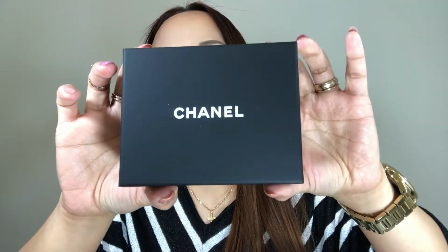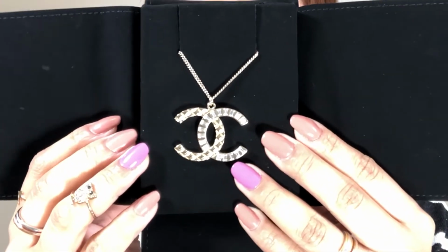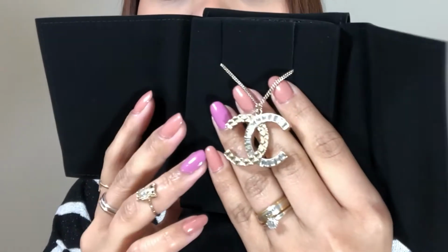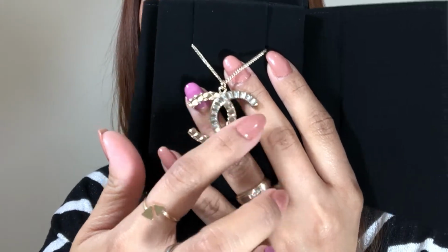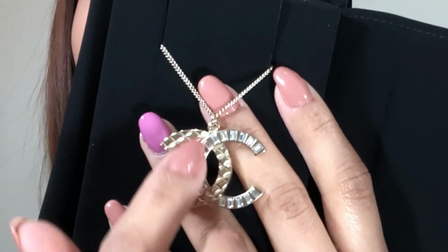So the first one I'm going to show you is the one that he got me for our anniversary. So here is the box that it came in. Open that up. It came in this velvet protective pouch, or however you call it. So here it is. So here is the first item. It is so pretty. I don't know if you guys can see the detail. This one actually almost looks like the brooch that I have, but instead of the crystals being just regular crystals, these are actually rectangular crystals going around the CC. I love that. Let me take it out and try it on for you guys.